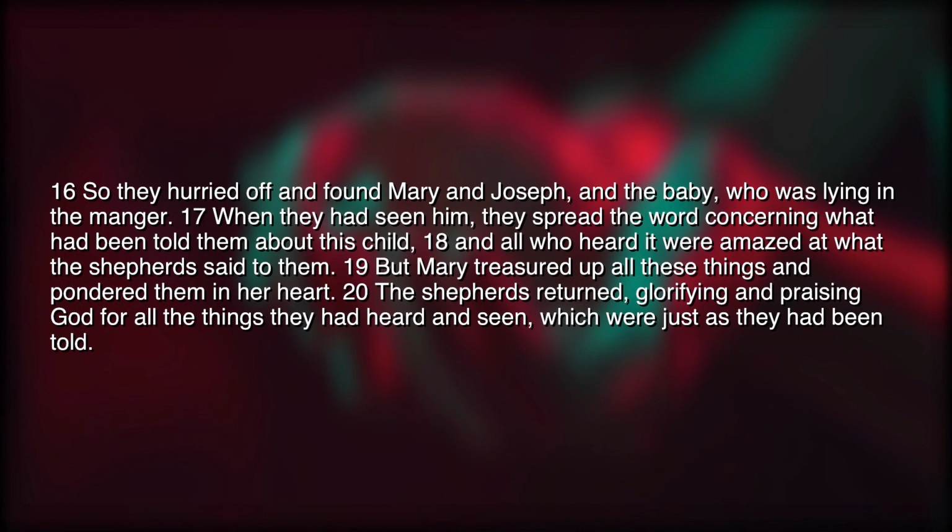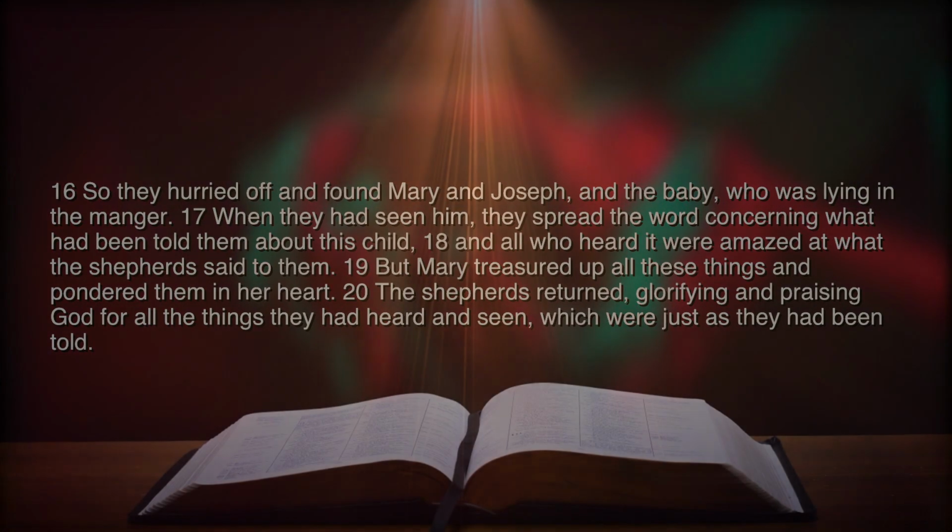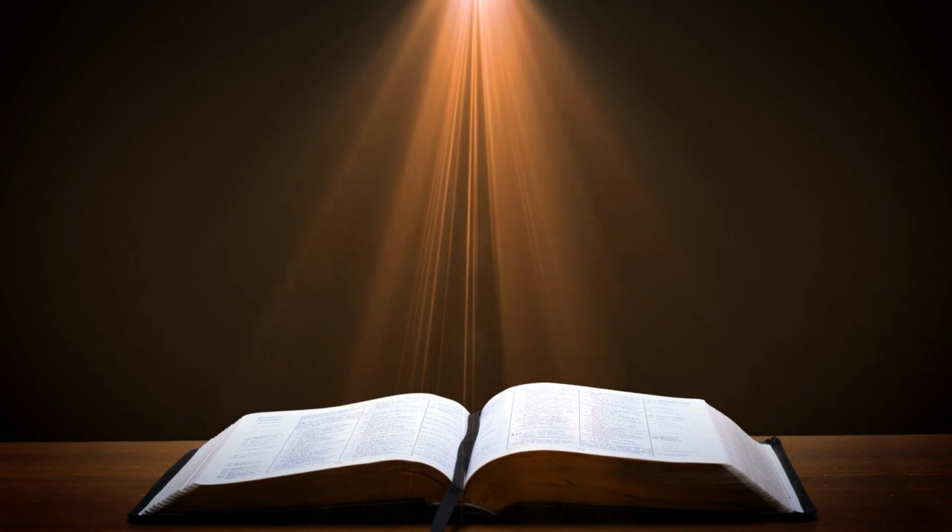But Mary treasured up all these things and pondered them in her heart. The shepherds returned, glorifying and praising God for all the things they had heard and seen, which were just as they had been told. God's word for us on this Christmas Eve.